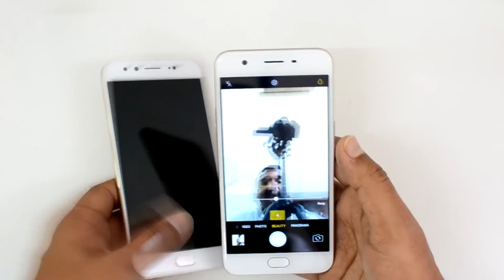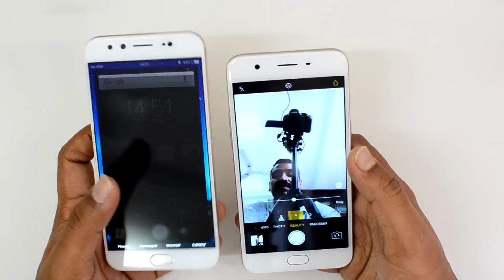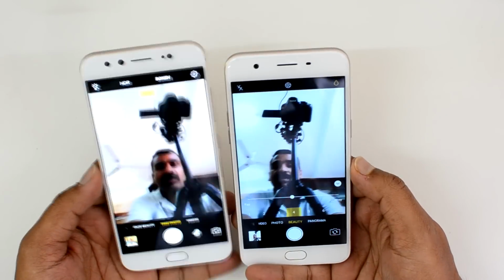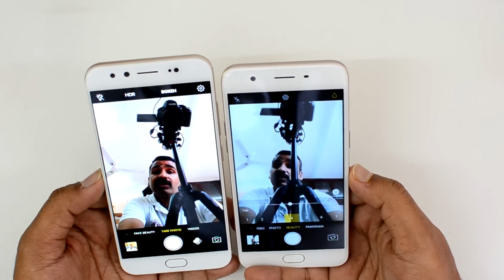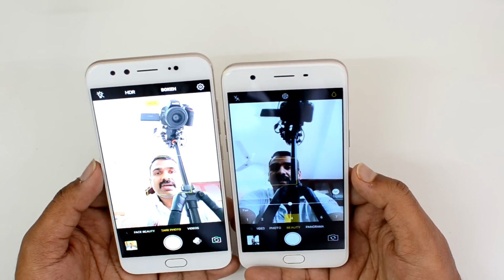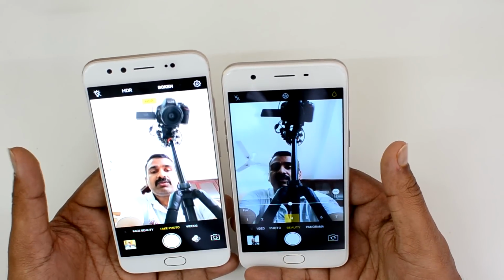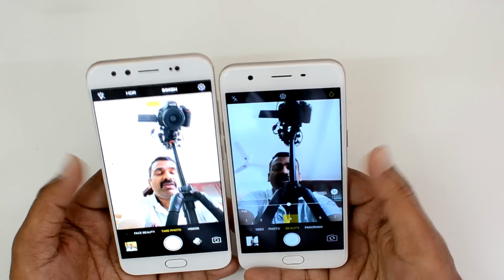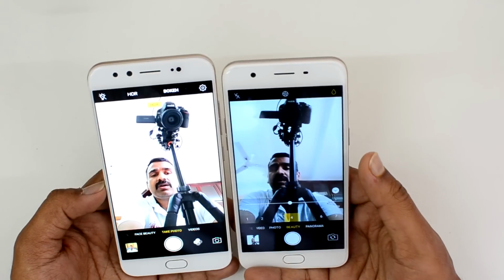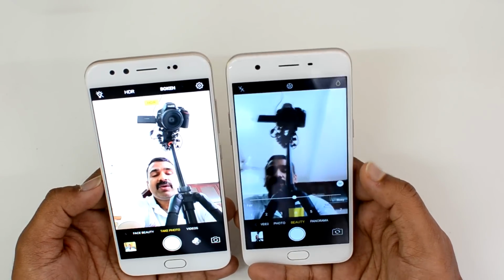So both these cameras are quite good, and do have really good features, but the only better thing about the Vivo V5 Plus probably is the bokeh mode, and also the option for HDR captures. So those are the two options available, which are not probably available in the Oppo A57, but the blur background does work to an extent on the Oppo A57.